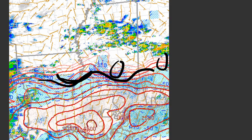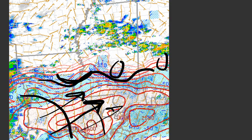And you really need the elevated mix layer to come in from the southwest, and that's what was steepening these lapse rates as that drier air came in at the mid-levels of the atmosphere, causing that CAPE to explode. 2,000 to 3,000 CAPE here, a blob from southeastern Louisiana into southwestern Mississippi. Surface winds out of the south-southwest, but they're weak.